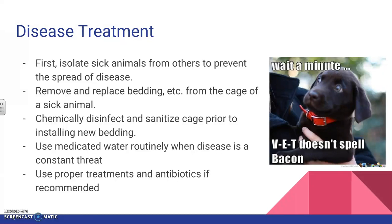You also want to make sure that you're chemically disinfecting and sanitizing their cage prior to putting new bedding in. You can actually put medicines in their water, and you can use that medicated water pretty routinely if the disease is a constant threat. And then you want to use proper treatments and antibiotics if your vet recommends them.